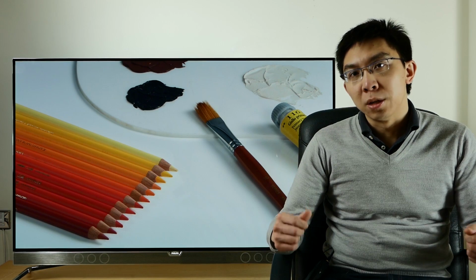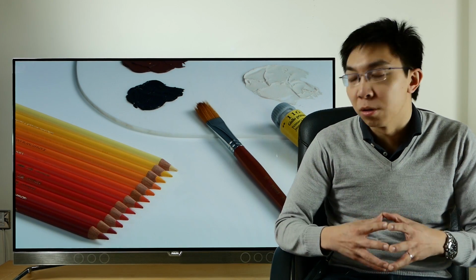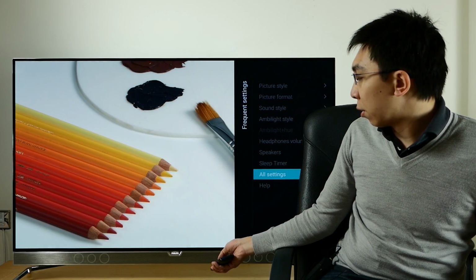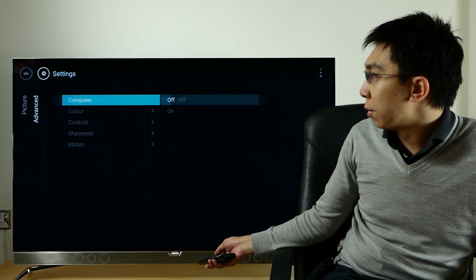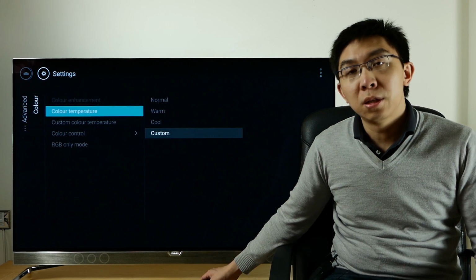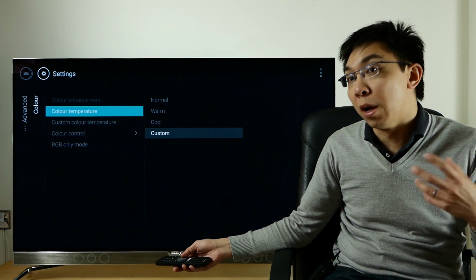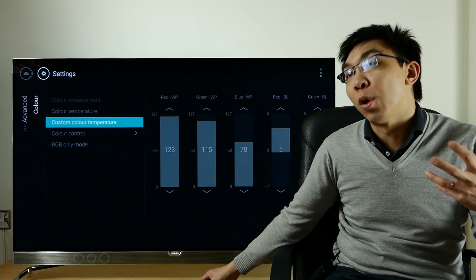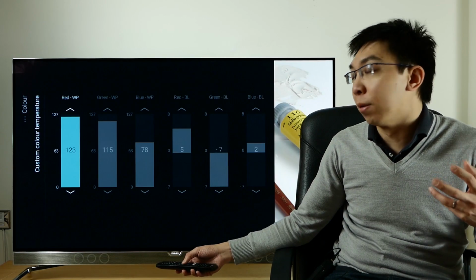Color fidelity is where this Philips OLED falls down slightly, and the reason is because of insufficient calibration controls. Let me show you. If we go into the user menu, click on all settings, go to the advanced options, and go to color temperature. To calibrate the white balance, you have to set the color temperature to custom, which is very cool initially. And custom color temperature consists of only a 2-point white balance system where you can adjust the red, green, and blue white point and the red, green, and blue black level.